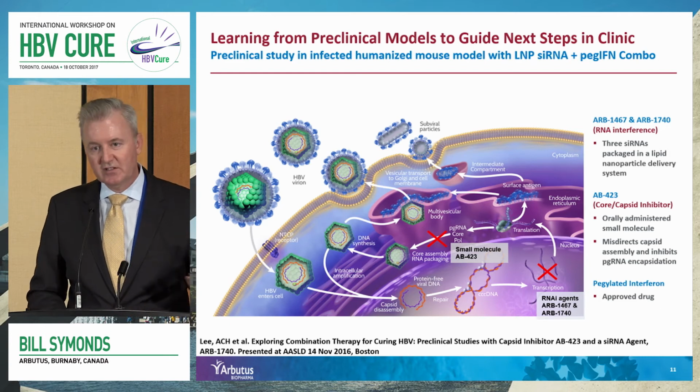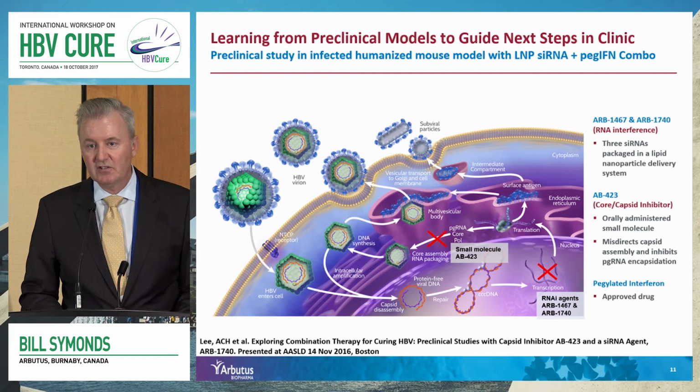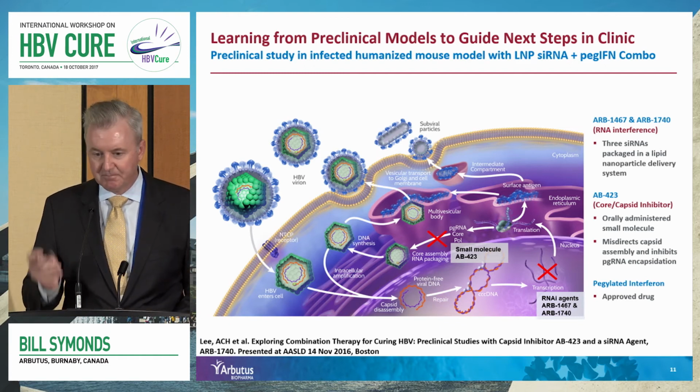We have nukes, which we can use out there. We have 1467, which we can use. And then we have interferon, which is really the only other accessible immune response modifier at the moment.